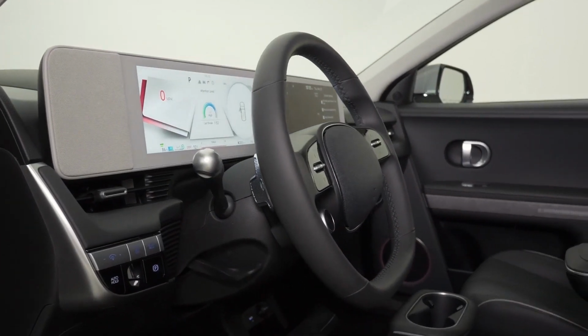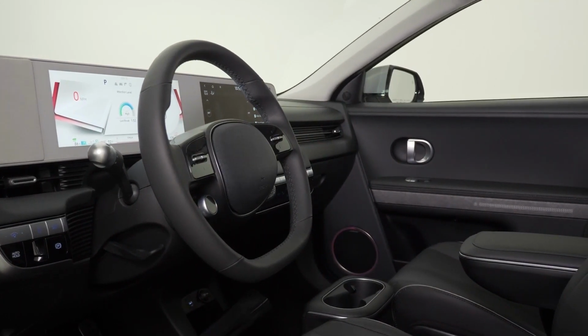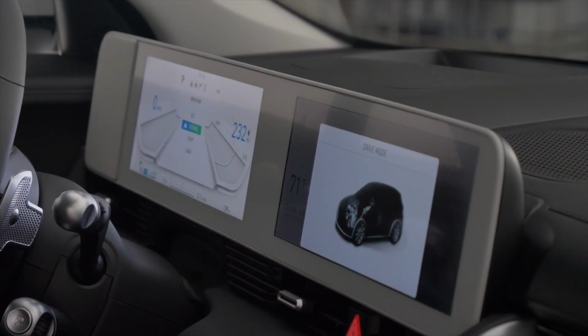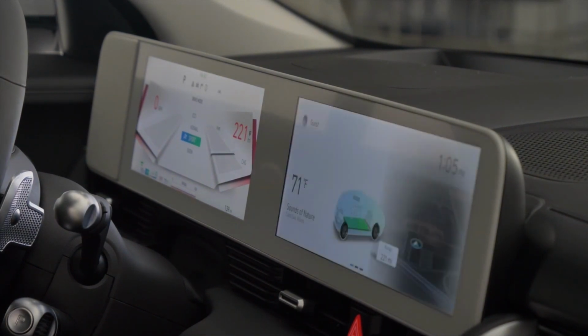Innovative interior. Just amazing, folks. Amazing materials. Amazing screens. I mean, everything about it just looks fantastic, folks.